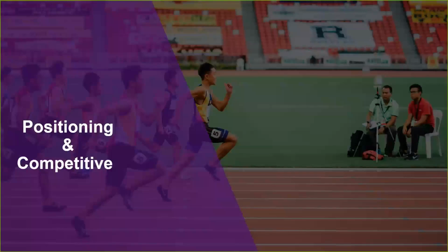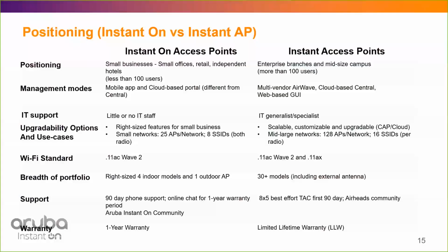All right, so let's talk about the positioning and competitive here for these guys. I think it's really important to, first of all, talk about Instant access points. Instant and Instant On are very close in terms of the actual names of the access point. So when do you use one and when do you use the other? So Instant On: small businesses, small offices, retail, independent, and hotels. But I think the big takeaway here is less than 100 users. When you go up over 100 users, it's probably about time for you to start thinking about Instant access points instead. The management modes are quite different.